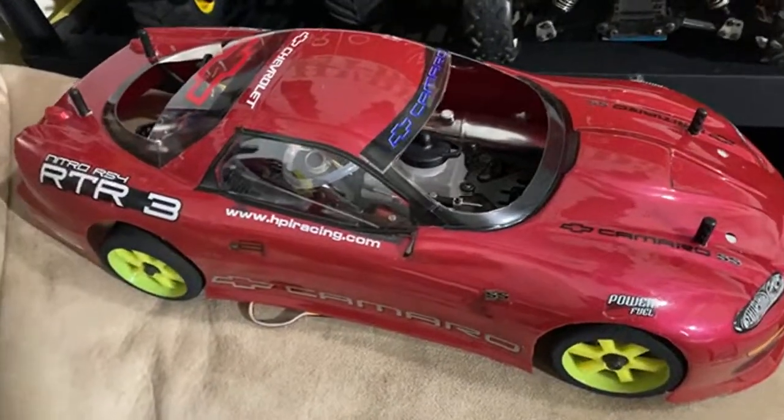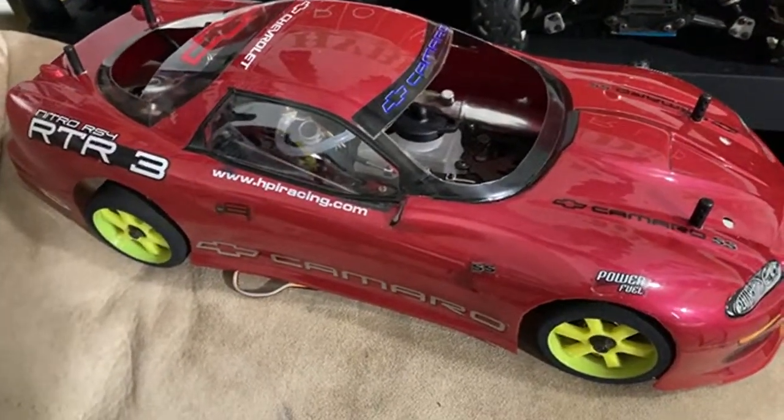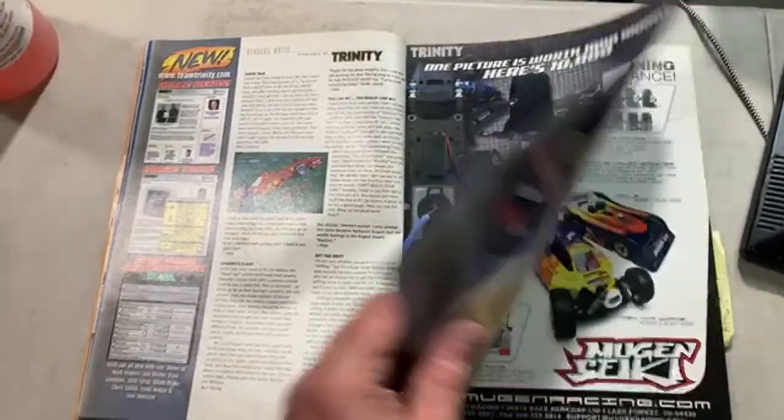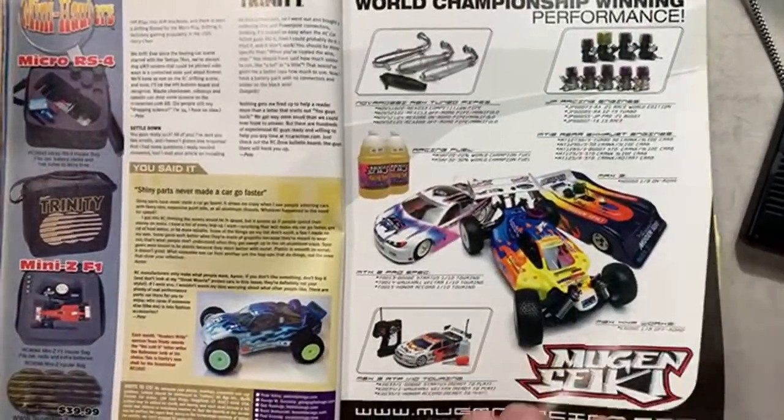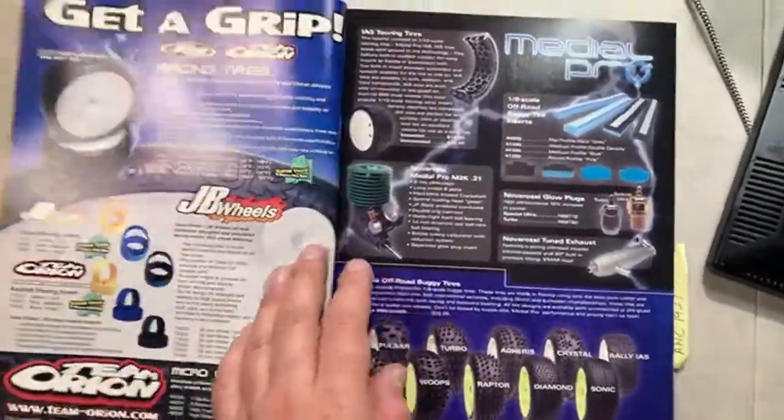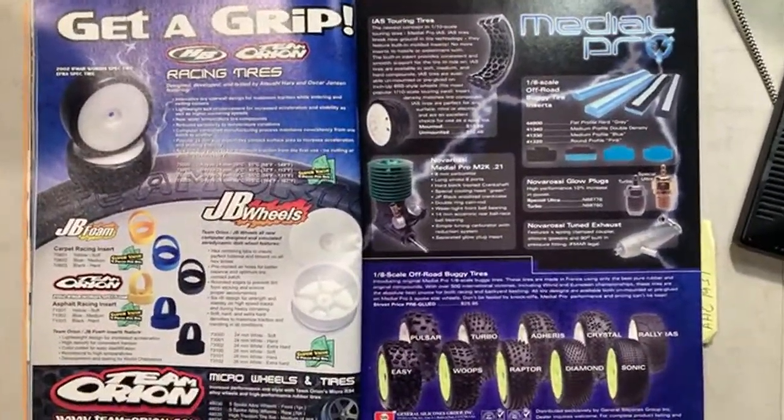Oh no, hold on, this is a Serpent. I have a Trinity Reflexes in a different location. Sorry, my bad, guys. All right, let's flip. We're gonna flip 2 pages here, and then we'll flip the other one. Man, Nitro's on every page back then, right? Mugen. Man, any page you flip, you're going to get a Nitro, guys.